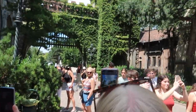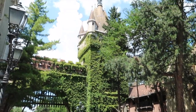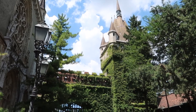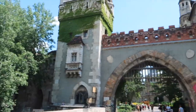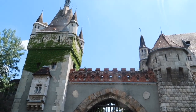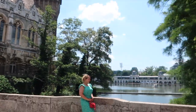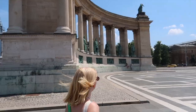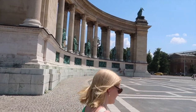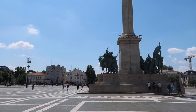It looks like we're in the Tangled live action. That tower is so pretty. We both love Tangled as well. This is it from the other side as well. It's so cool. Definitely pay this a visit. There's that across the river as well, and then the Heroes bit is just around here, I think. This is Heroes Square. It's actually way bigger than I thought it would be.